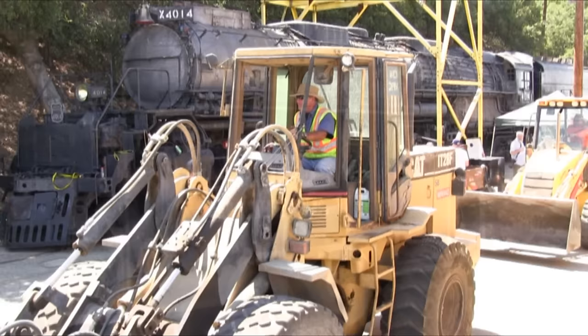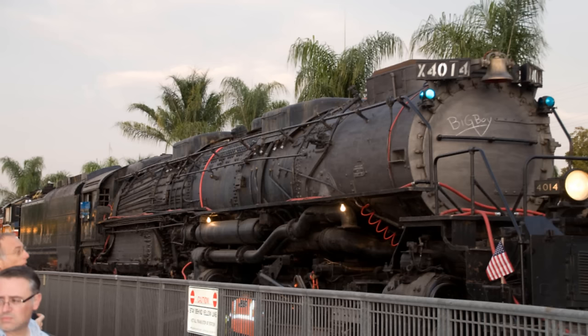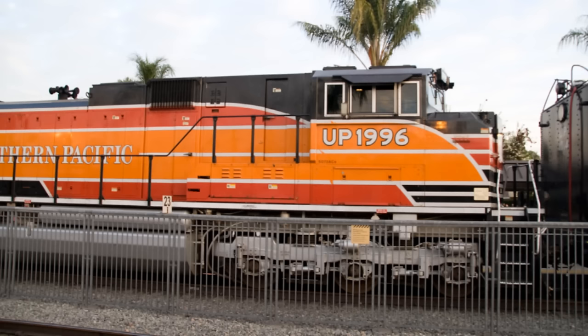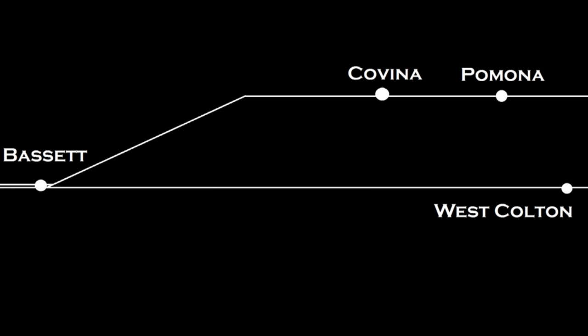The first leg of the journey consisted of a relatively short trip from Pomona to Union Pacific's West Colton Yard. The special train consisting of 4014, SD-70M Locomotive 4884, Southern Pacific Heritage Unit 1996, several hopper cars and two SD-40-2 locomotives ran west on Metrolink tracks from Pomona to Bassett with a several-hour-long stop in Covina for public display. At Bassett, the train reversed direction and was switched onto the Union Pacific's Alhambra subdivision for the rest of the journey eastbound to West Colton.